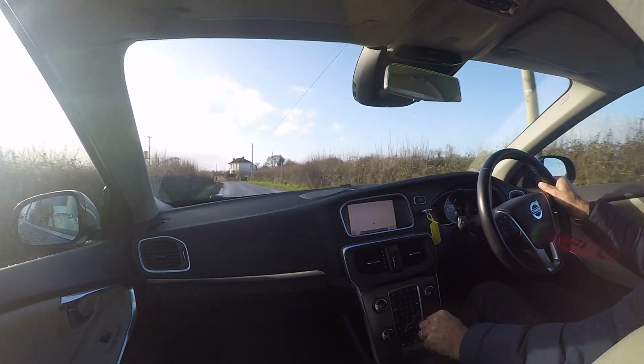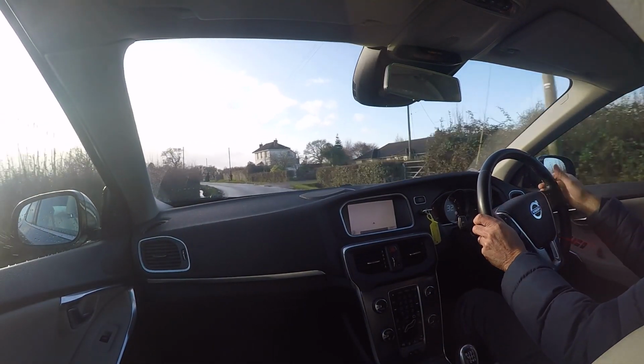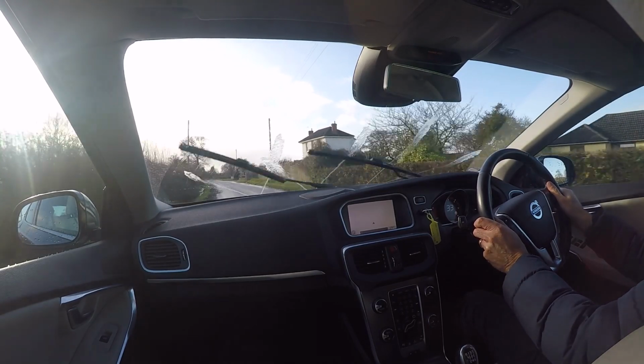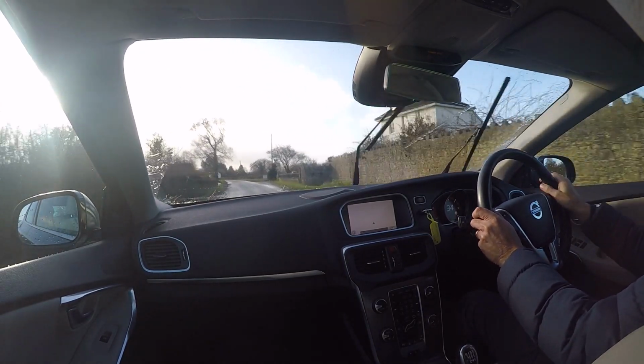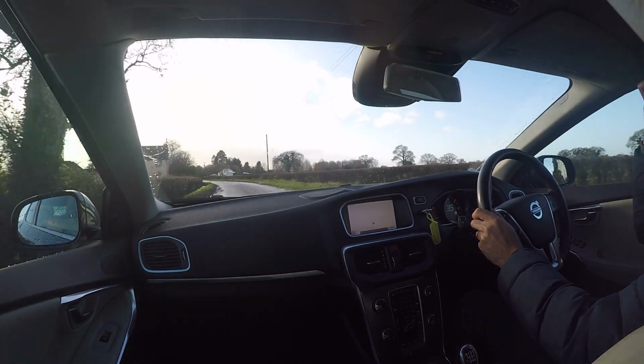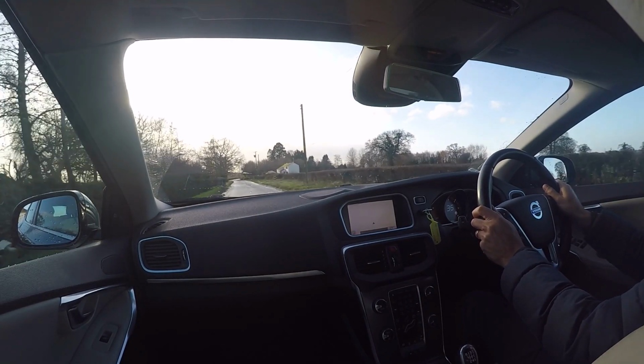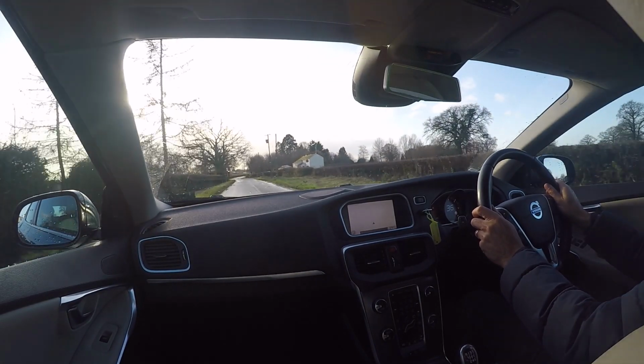Brief background to this particular vehicle, because we are pretty much Honda specialists through and through. This is obviously a car that's come in as a part exchange to us. Very nice one actually, very nicely looked after as well. And we've sold loads of V40s before, so we were very happy to, because they've always been very good to us. And they're just lovely cars, in all honesty.